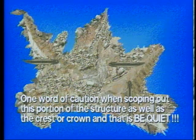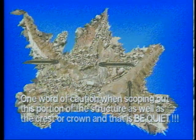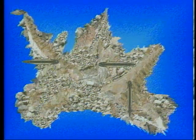One word of caution when scoping out this portion of the structure, as well as the crown and the crest, be quiet. Big fish this high in the water column will not tolerate noise.